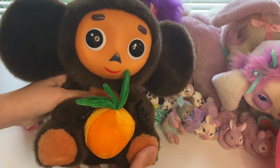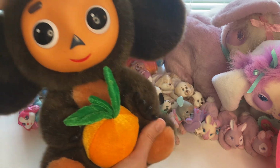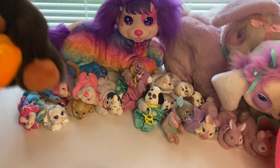So this was, like I said, a thrift find. Can you believe it? Oh my God. So I'm really, really happy about this. He's an important item in my collection.